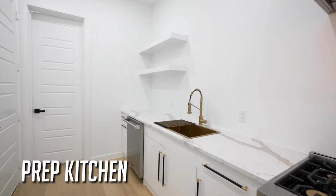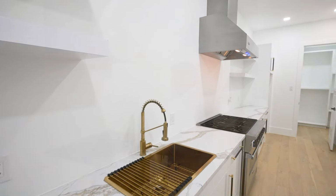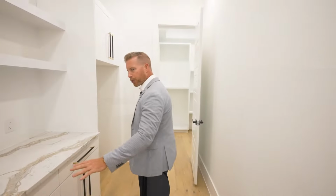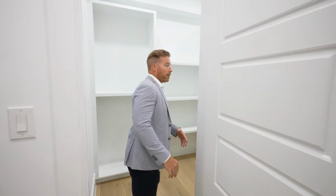Now, this is one of the many reasons this is an entertainer's dream right here, is because you have this full entire prep kitchen. Again, sink, 6-burner Viking stove back here, plenty of storage, open shelving, room for the fridge, cabinetry all throughout, dishwasher, and you can walk into your own pantry.